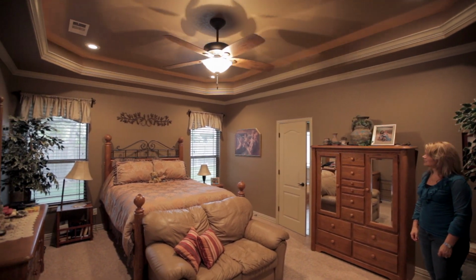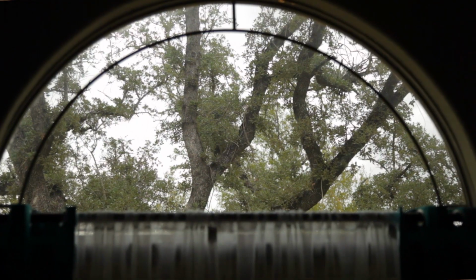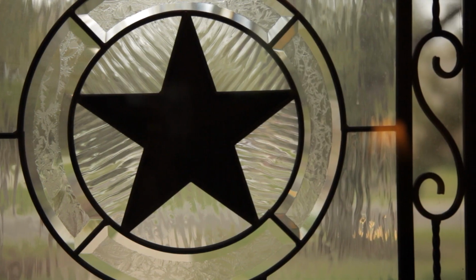You get more for less in this neighborhood than the other houses. It came with granite countertops, just the little things like the crown molding that you don't see in the other houses in this neighborhood, for less price than what the bigger companies are charging.